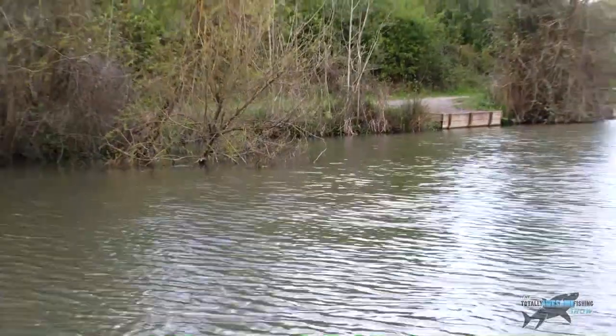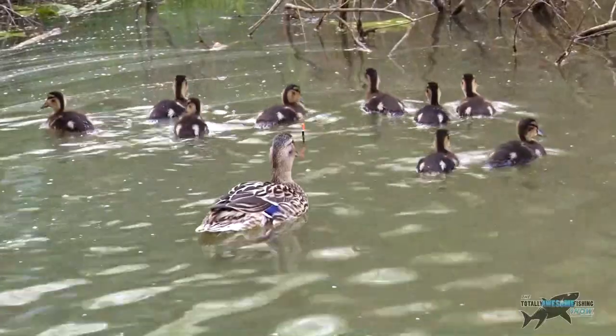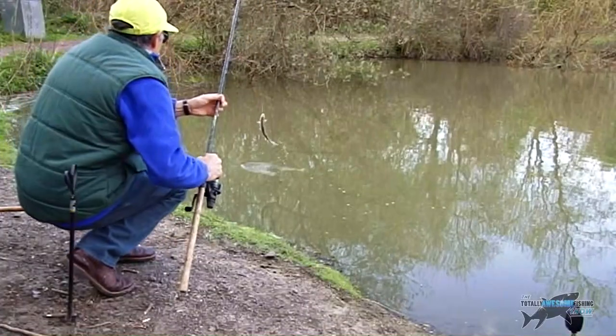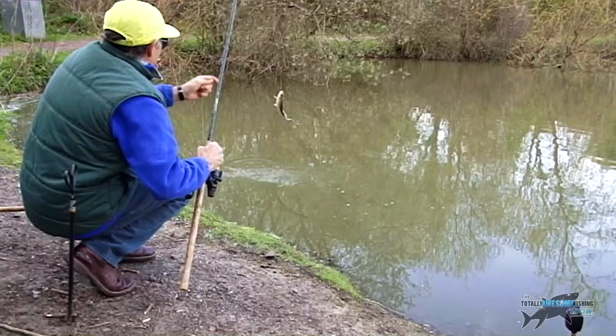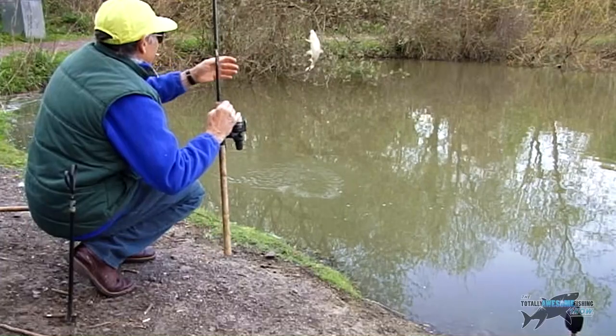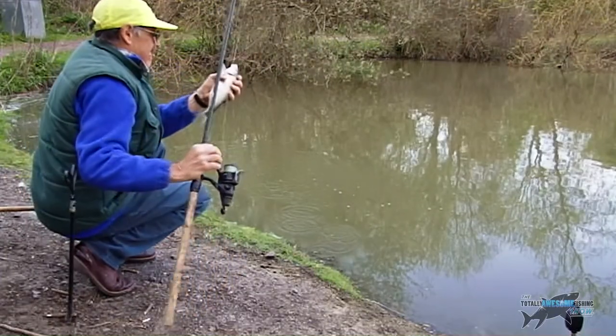Well, the wind was up and down like a yo-yo today. One minute it's a ripple, the next minute it's absolutely flat, glassy calm. Anyway, I persevered, and that move back down to that swim was again worthwhile. The wind eased off, and there you go, another fish to the lobworm. It was turning into a really good session.